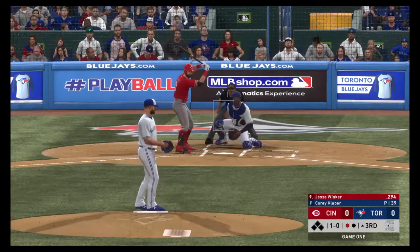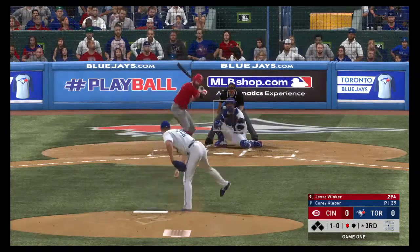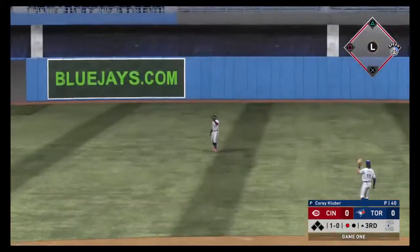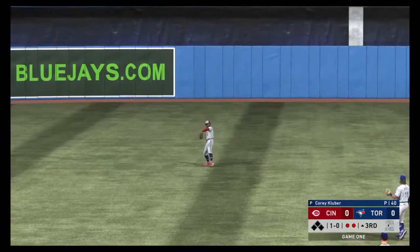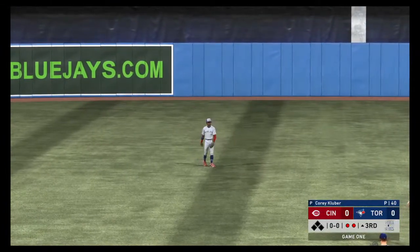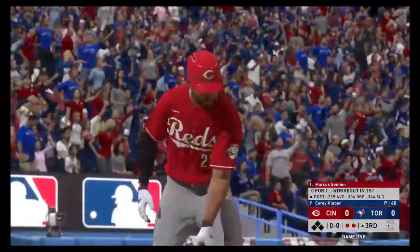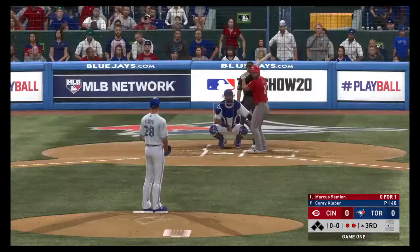Now here it comes. High in the air out to center field. Acuña's there for it. He hauls it in without any trouble, and there are 2 away. Now batting, digging in for his second at-bat, Marcus Semien. 0 for 1 for him here in this one.